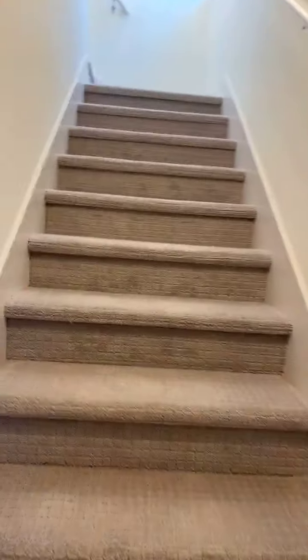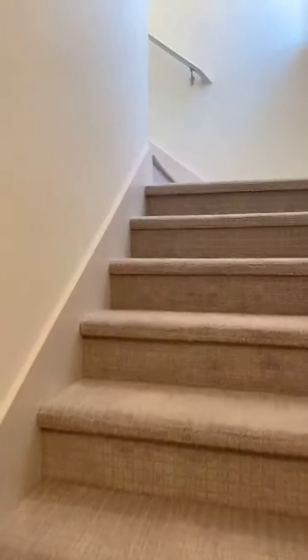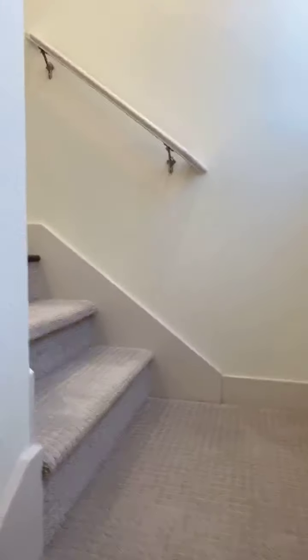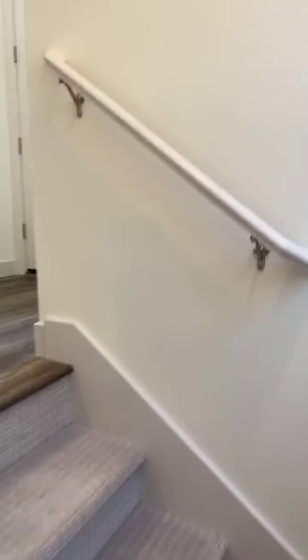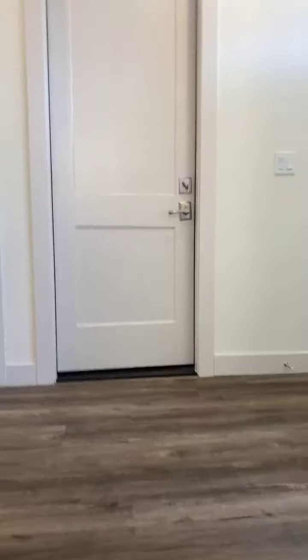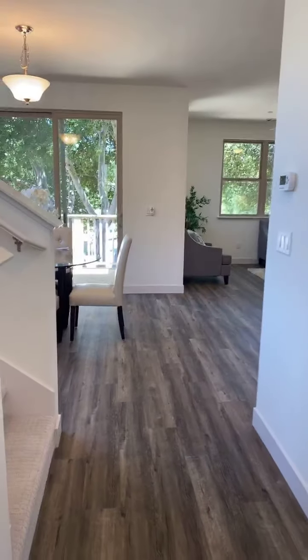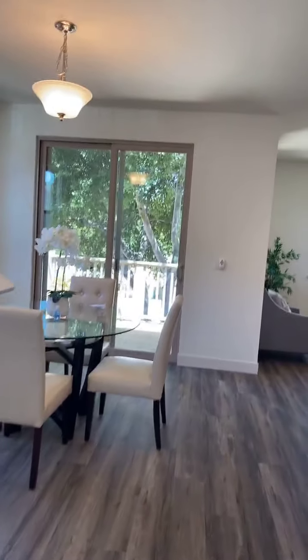So let's head back upstairs. Also, it's important to Brooks Properties to reduce their carbon footprint. All of these units are equipped with the infrastructure for solar panels, should someone wish to add a solar panel to their units. Also in the garage, there is infrastructure in place for an electric vehicle charger.